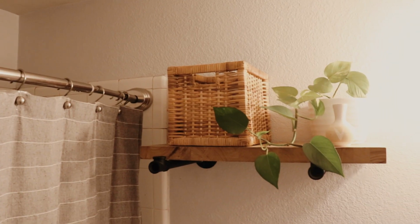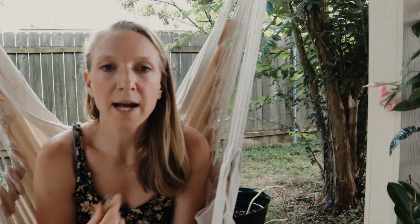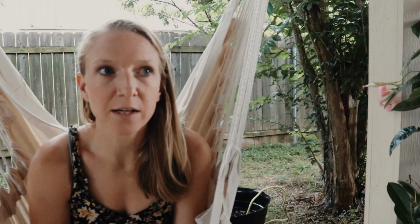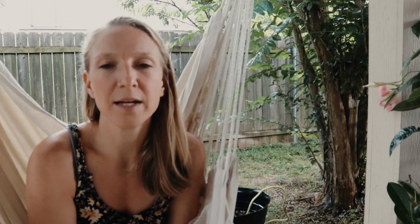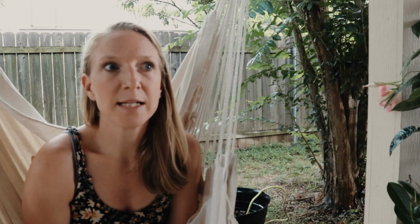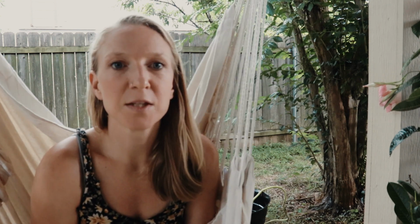And then what we did, we just added a very simple shelf that kind of touched on those industrial accents. We went ahead and kept the light fixture that was here just because, like I said, there was a lot of these industrial style updates throughout the house, and just wanted to add things that kind of tied that into the rest of the bathroom. I would say that the biggest project for this bathroom was this countertop.